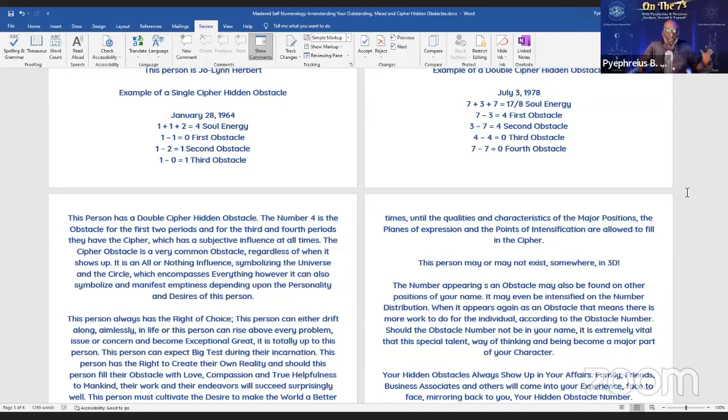A cipher obstacle anywhere is an all or nothing influence. It symbolizes the universe and a circle. The circle encompasses everything that is inside of it. Nothing gets out of the circle. However, it can also symbolize and manifest as emptiness, depending upon the personality and desires of this person.